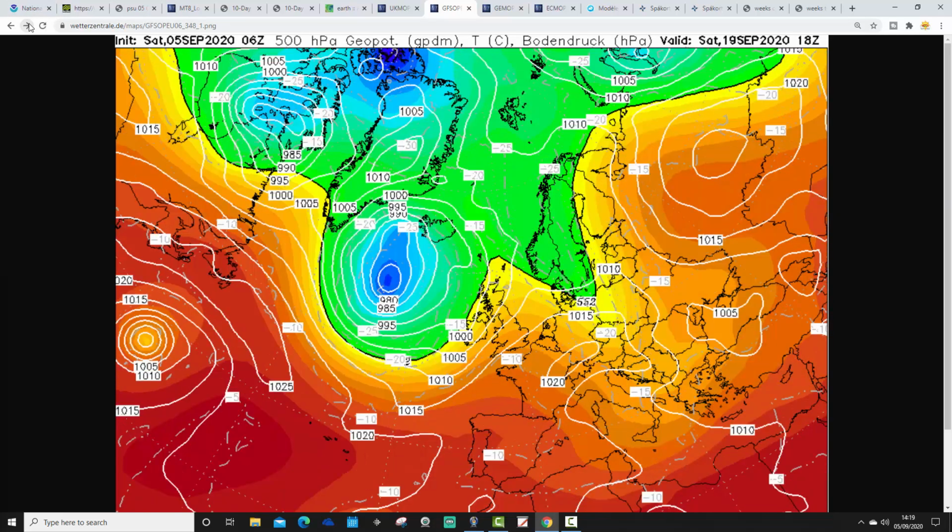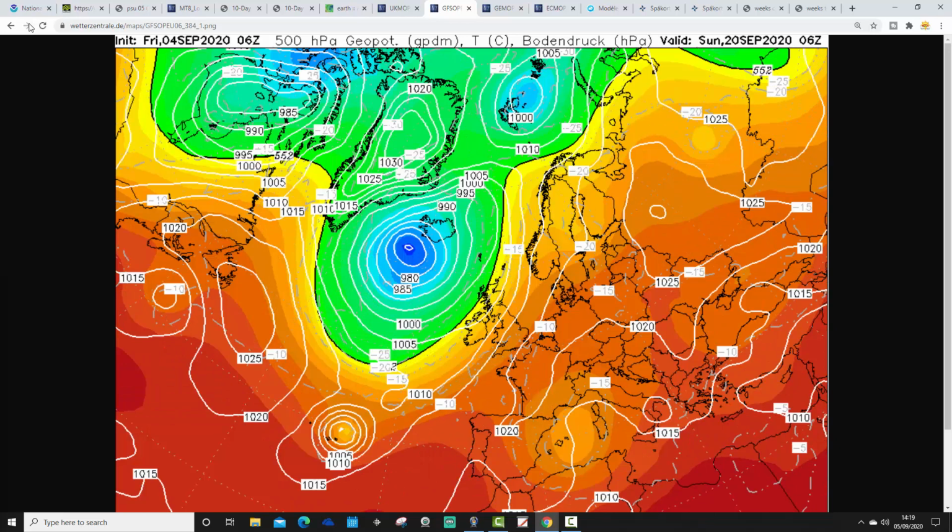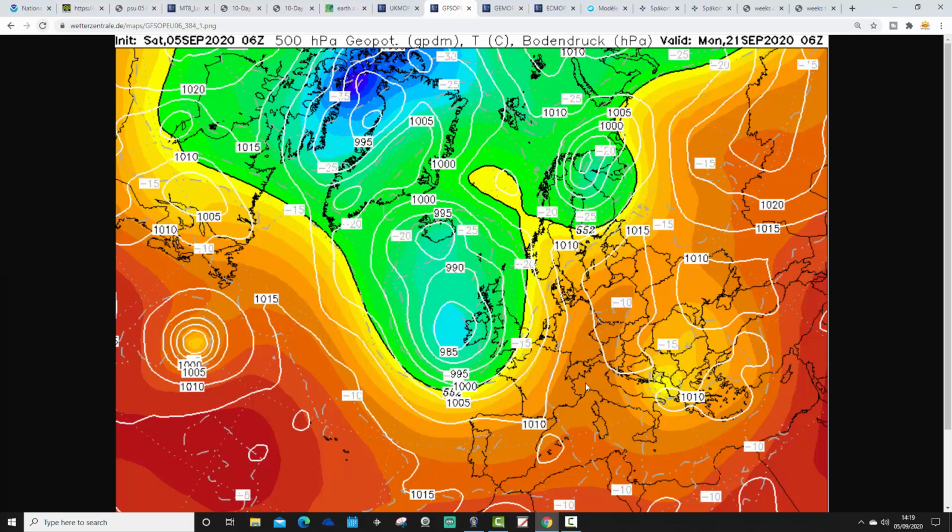Remember, the GFS is quite unsettled then, really, as we go on into the extended range. Yeah, the GFS is looking quite unsettled with low pressure in control. That is the remains of a tropical storm or hurricane, by the way, just there.